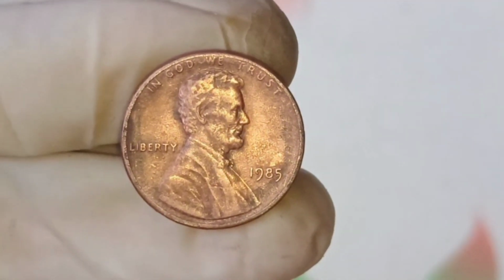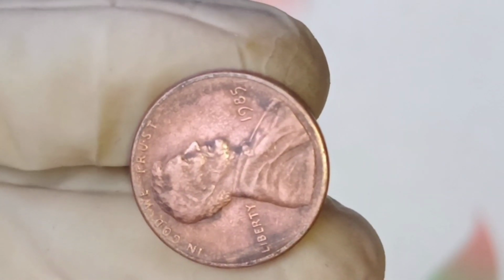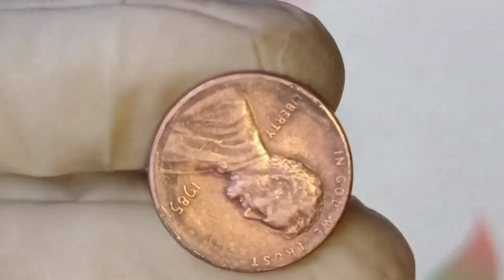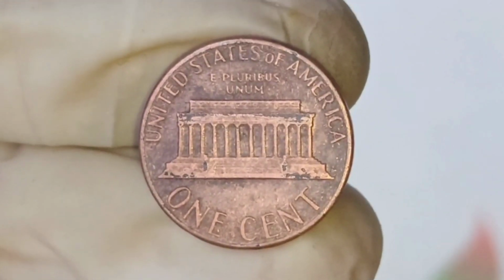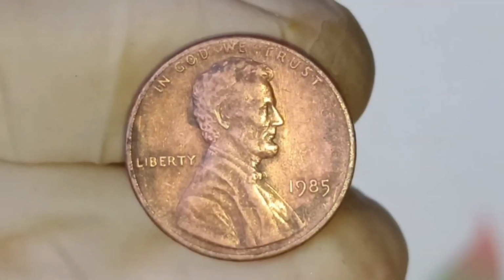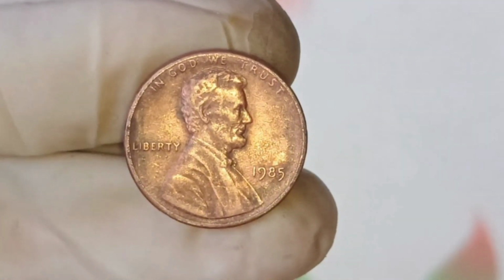Every new discovery adds to the legend, inspiring more people to inspect their change a little more carefully, to learn the intricacies of minting errors, and to dream of being the next person to uncover a multi-million-dollar coin hiding in plain sight. The 1985 P1 cent, with its incredible variety of errors, its mint mark anomaly, its off-metal possibilities, and its extreme scarcity, continues to captivate the imagination of collectors and investors alike.